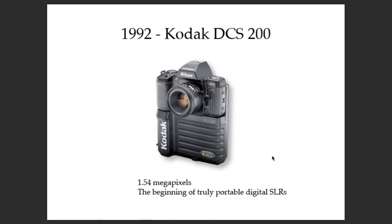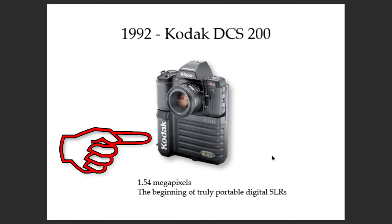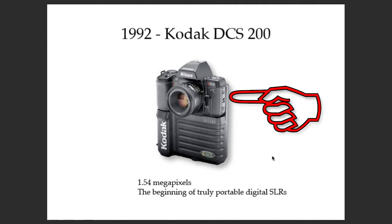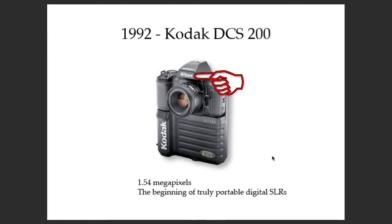Next year, Kodak comes out with their DCS 200, 1.54 megapixels, and the beginning of the truly portable digital SLR. You'll notice here's this big thing on the bottom here made by Kodak, the DCS 200, and this sensor would kind of come up the back behind, wait a minute, Nikon. This also happened a lot too.